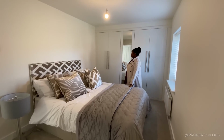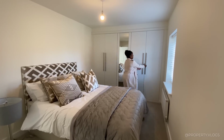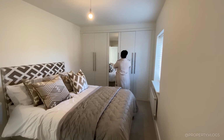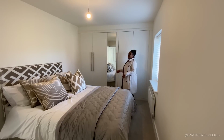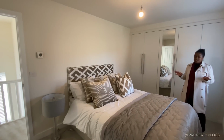So this bed is so lush. Then you've got wall to wall fitted wardrobes. I love this. This is so fantastic. And I'm sure this arrangement's mirrored on the other side. And then also there is a literal mirror in the middle. Mirrors make spaces feel wider and bigger. And yeah, in terms of proportions, it's lovely.